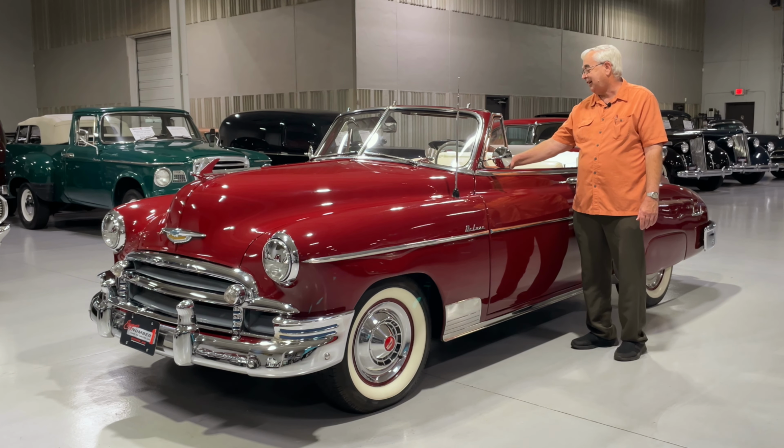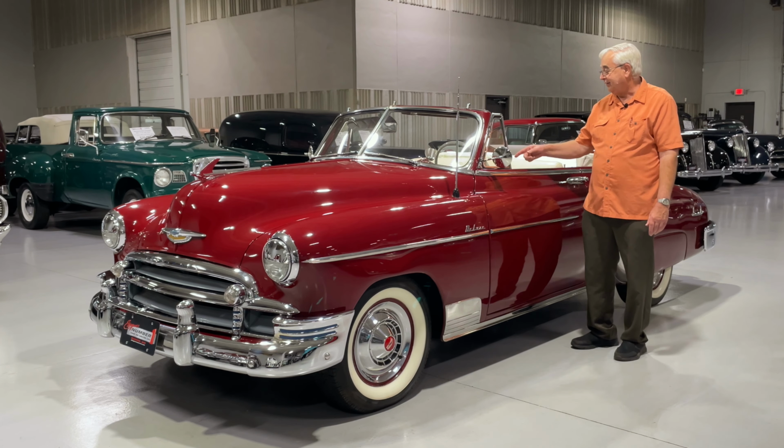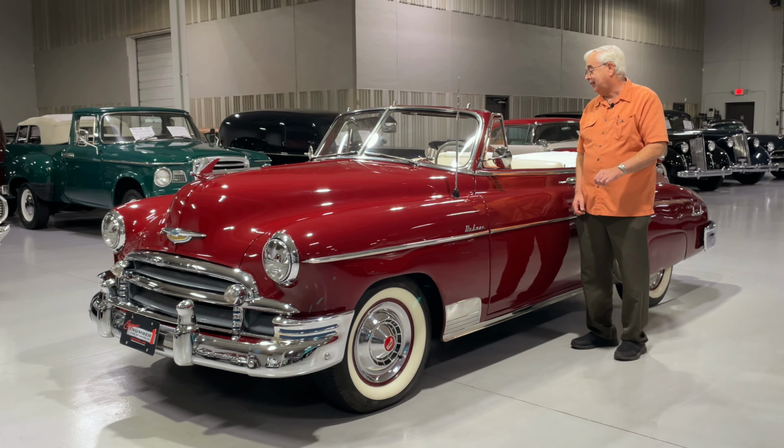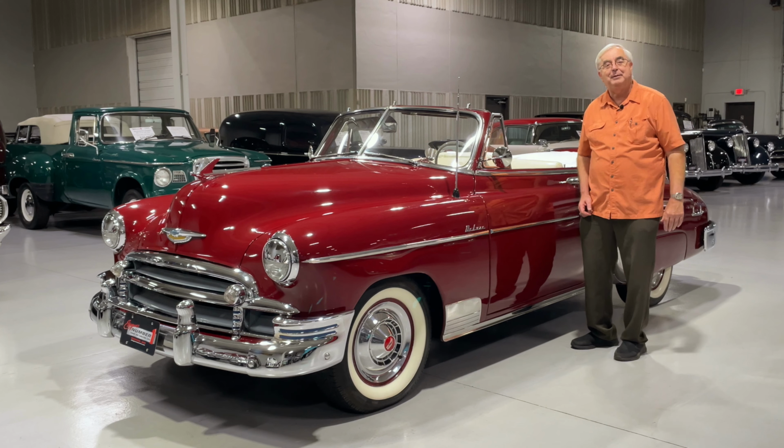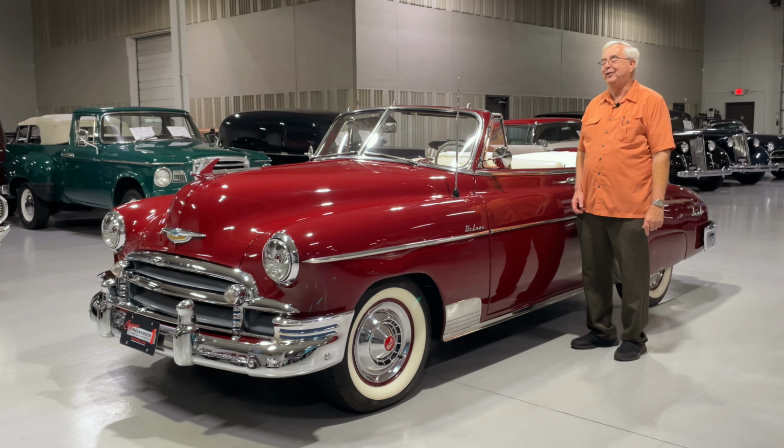Turn signals are the accessory one on the column because they weren't necessarily required back then, but this does have the turn signals right there. So you don't have to put your arm out the window and have people think you're pointing out at that farm building out there or whatever.